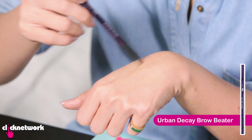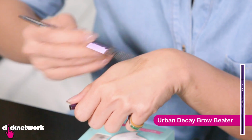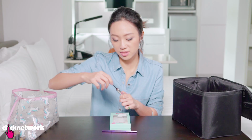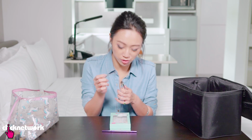The colour payoff is really good and it's very easy to draw, and then I use the brush. And I also find it relatively easy to fix mistakes. So this is from Benefit, it's the brow gel, and I just find this very easy to use. It's just got the right amount of colour and it holds your brows really nicely. It doesn't clump, it doesn't smoosh all together.